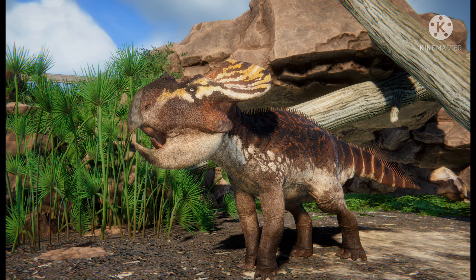It's the size of a male sheep. It has a precursor of the nasal horn. And it has a crest akin to its larger cousin Triceratops. Wait for it. Boom. Behold. This is Protoceratops andrewsi.